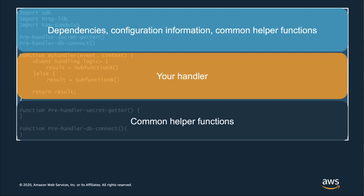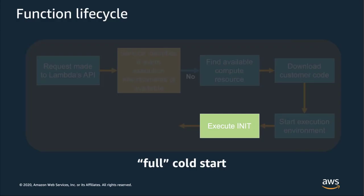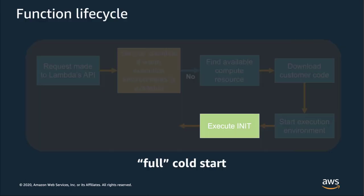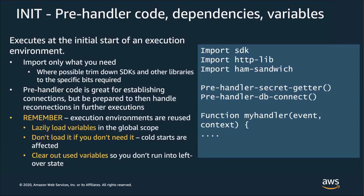Now, it's important to note that everything you're doing here outside of the handler gets executed on that initial init and cold start. So right here where we have this full cold start, all of the stuff that happens outside of the handler ends up getting executed. This is important because it essentially is a blocking action before your handler can process the event that's being passed into it.